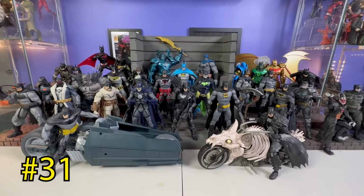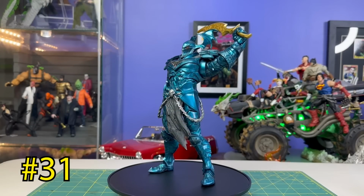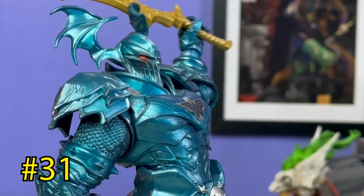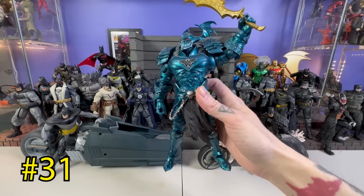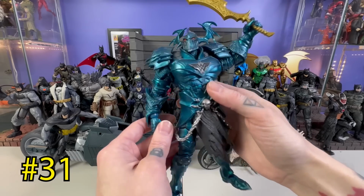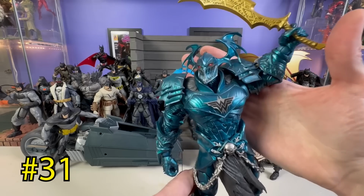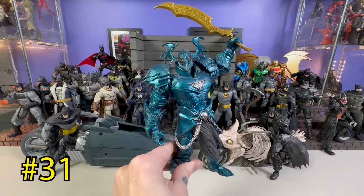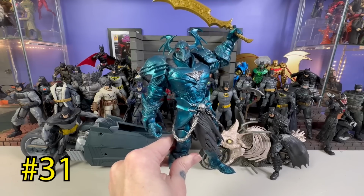31 is going to disappoint some people. It is Merciless, the very first Build-A-Fig. It's a really fun figure. It's got a lot of really cool features, but I don't like the metallic blue. I don't like the way it was implemented. It just feels a little too plasticky, a little too toy-like, and that's unfortunate because it's a really cool sculpt and it's got a ton of presence, but just doesn't quite have what it takes to be a must-display figure.